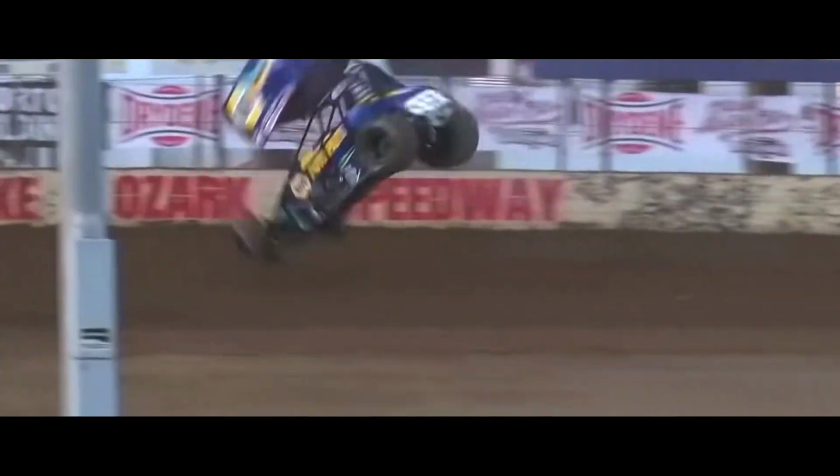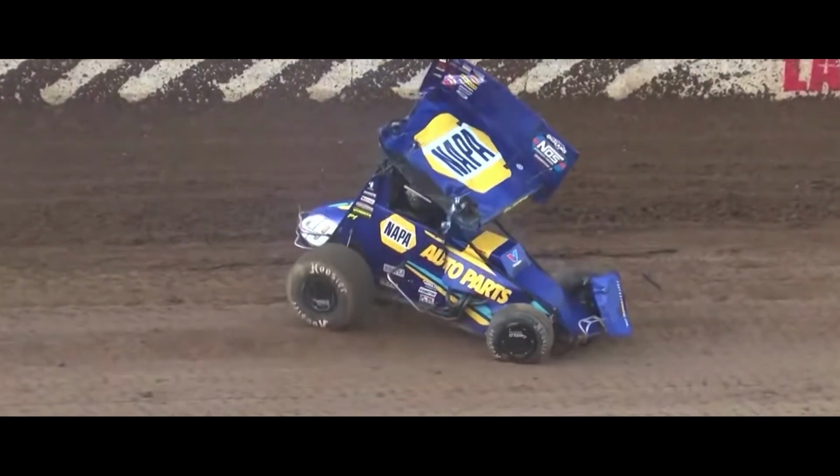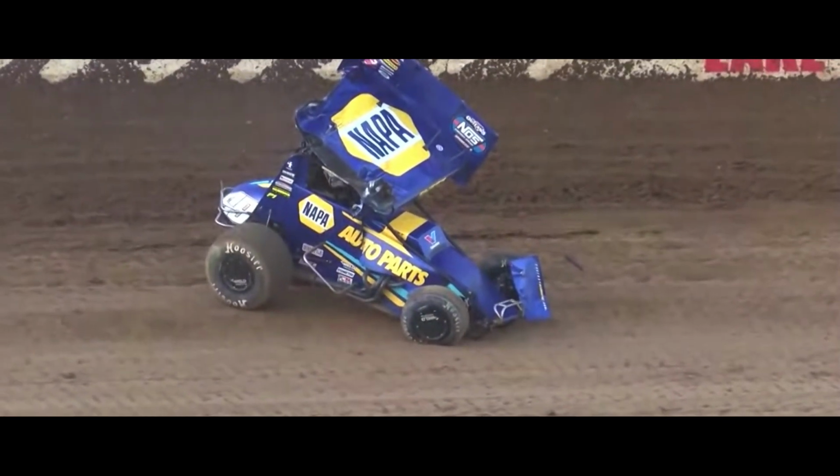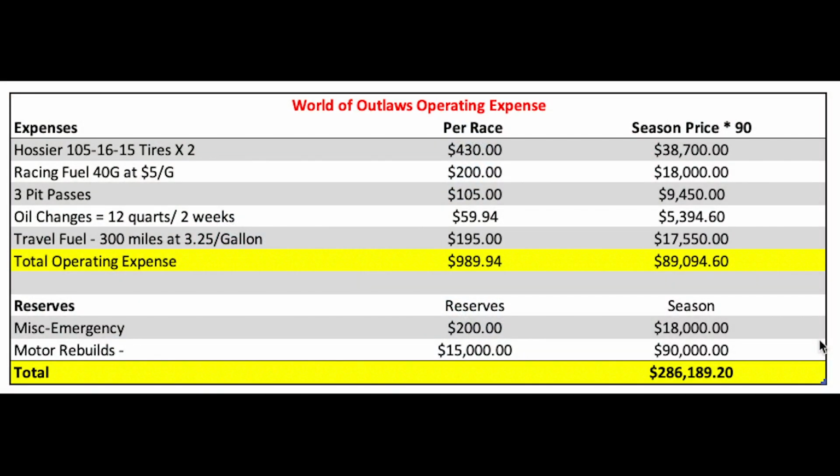From a miscellaneous emergency example, every once in a while you roll one of these down the front stretch or the back stretch and cause a bunch of damage, tear the car in half, and obviously have to sit down and rebuild the thing from top to bottom.